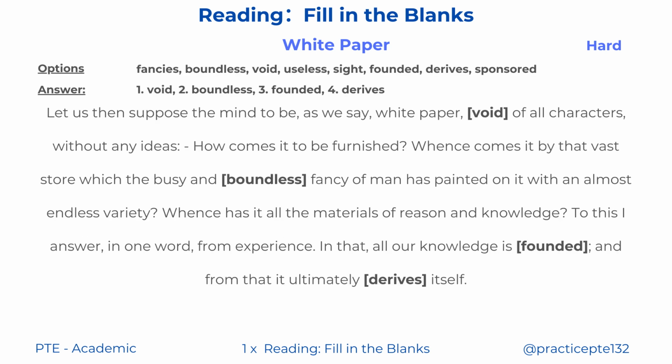The first blank should be filled with void because it describes the mind as empty of ideas. The second blank should be filled with boundless because it refers to the limitless imagination of humans. The third blank should be filled with founded because it explains that all knowledge is based on experience. The fourth blank should be filled with derives because it means that knowledge comes from experience.